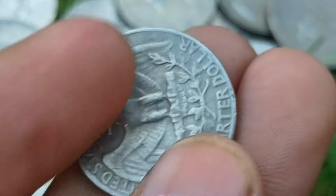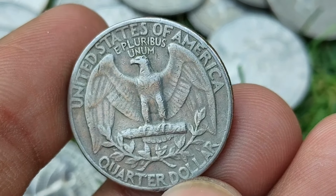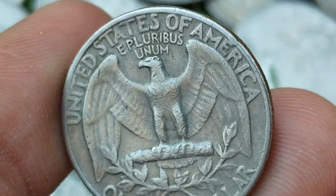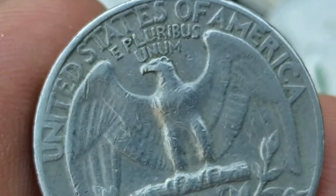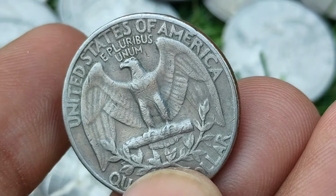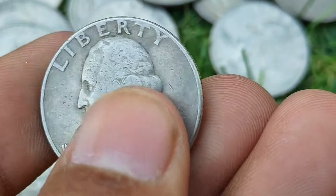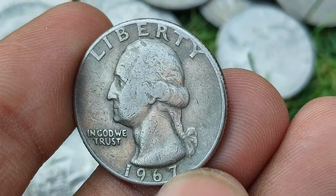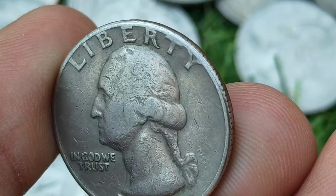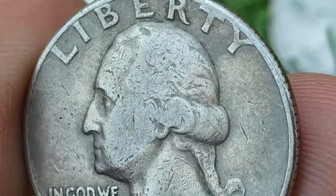The most valuable 1967-era quarters. Let's dive into the juiciest part, the rare errors that have made 1967 quarters worth up to $50,000. 1967 quarter on a silver planchet, up to $48,000. 1967 off-center strike error, up to $2,500. Double-struck quarters, up to $3,000. Broad strike error, $500 to $1,500. Wrong planchet errors, $2,000 to $10,000.